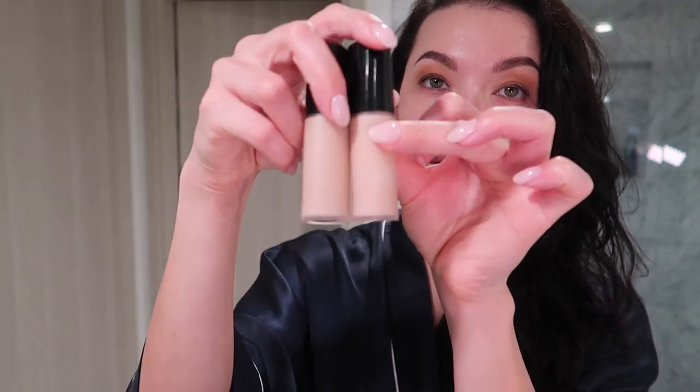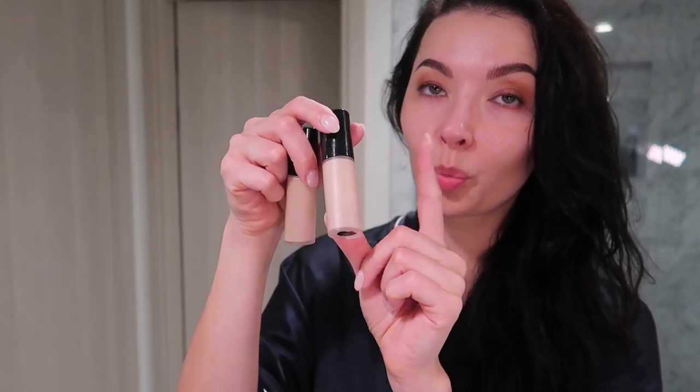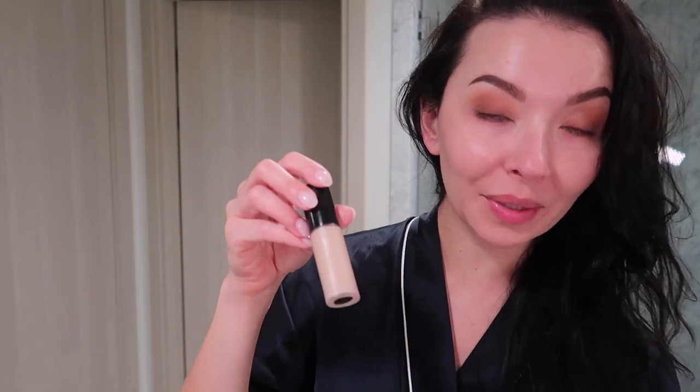I'm gonna put my Armani, that's not a color I want. I want the number 5 tone. As you can see, it's really different. This is 3.75, this is super fair, and this is a little bit better, so I don't look like a dad.